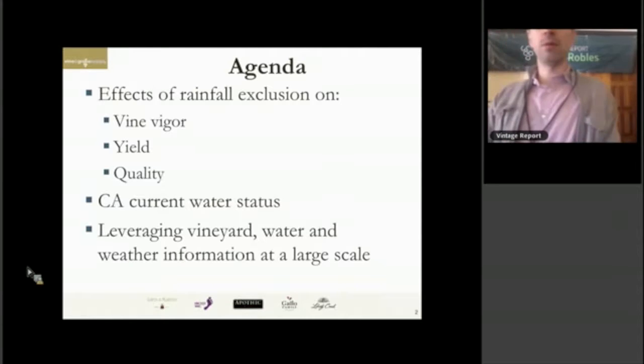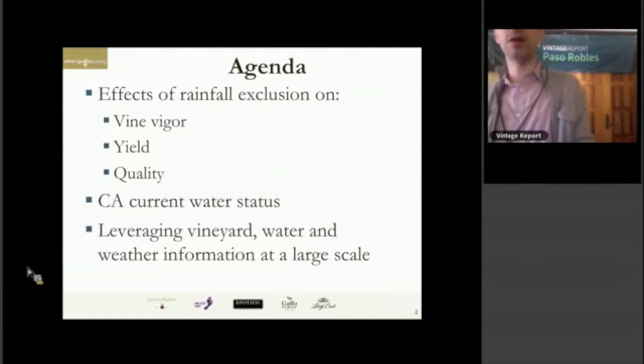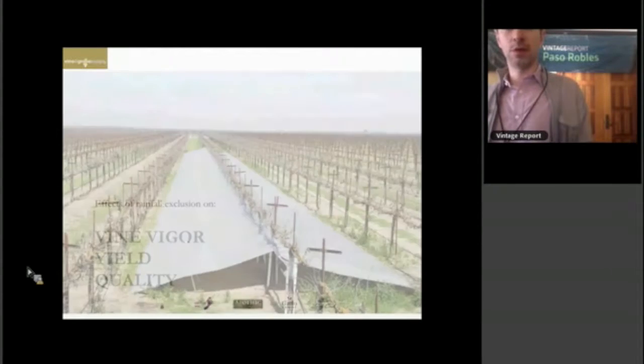So I am going to walk you through these results, and then I want to take a couple minutes to talk about our current water conditions in the state, which are, as all of you know, perhaps not the best. And then I want to try to explain how we're using this basic information on a large scale, at a vineyard level, but on a multiple vineyard basis. So let's go at it.